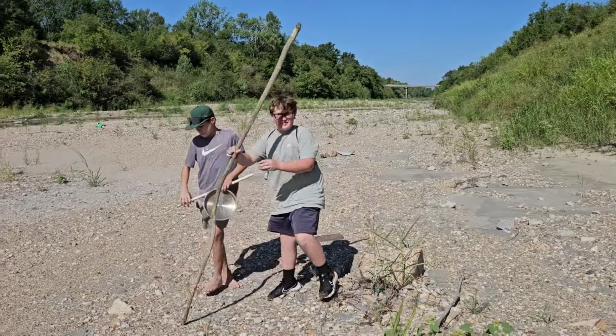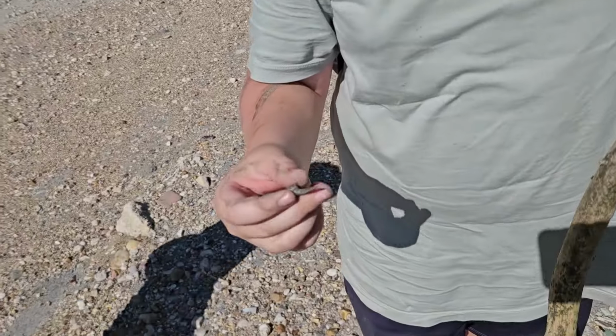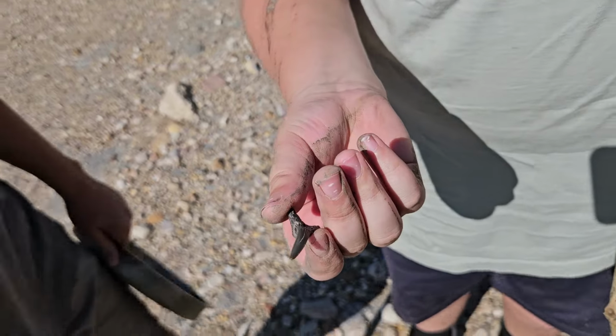So Luke sat down to take a break and was scratching the gravel at his feet. And look what he found. Man, I was so close. That's a nice one.